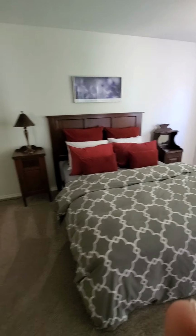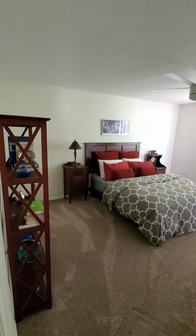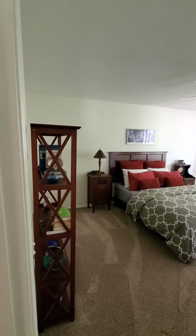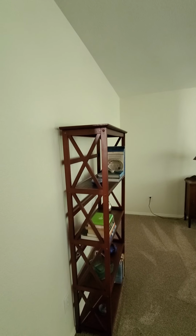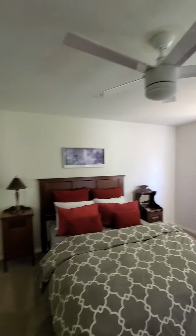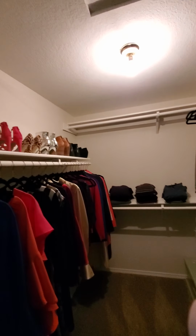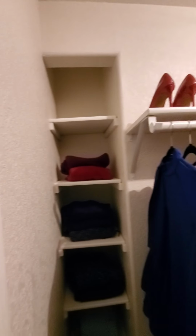And then this is the master. Good size master. This is not a king. Let me back up, see if I can give you a better perspective, but I think it's a queen. Yeah, it's got to be a queen. This wall, I'm going to say, is 15 feet across, maybe 16. This one is 14 or 15. And then let me come back to the closet. We've got the walk-in here. Nice size closet, probably 8 or 9 feet deep and 6 to 7 left to right.